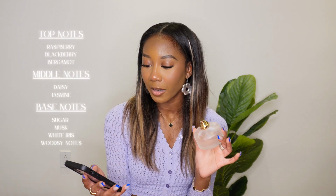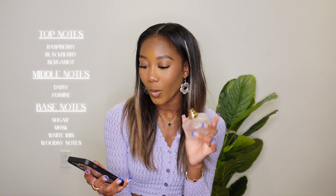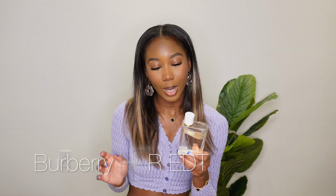3.3 fluid ounce, and this comes in at $137. The notes are raspberry, blackberry, bergamot, daisy, jasmine, sugar, musk, white iris, and woodsy notes. It's the sugar. It's the sugar that does it for me. If you want a good, just clean, nice, sweet fragrance, she's your girl.